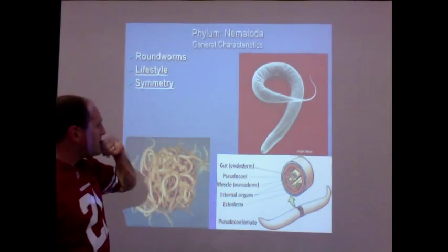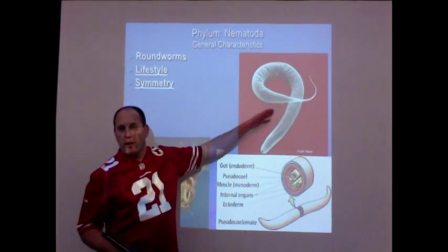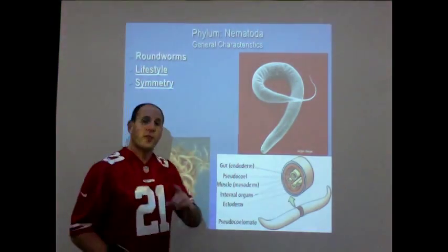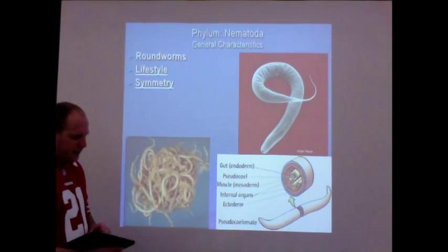Their symmetry, you can kind of get an idea by looking at this picture up here of one of these individuals. They are bilaterally symmetrical, so that tells you a couple things. Number one, and most important, it tells you that they are in fact cephalized.